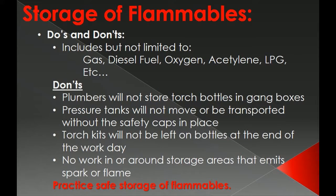Do's and don'ts for flammables. Includes but not limited to gas, diesel fuel, oxygen, acetylene, LPG, etc. Don'ts: plumbers will not store torch bottles in gang boxes. Pressure tanks will not move or be transported without the safety caps in place. Torch kits will not be left on bottles at the end of the workday. No work in or around storage areas that emit spark or flame.